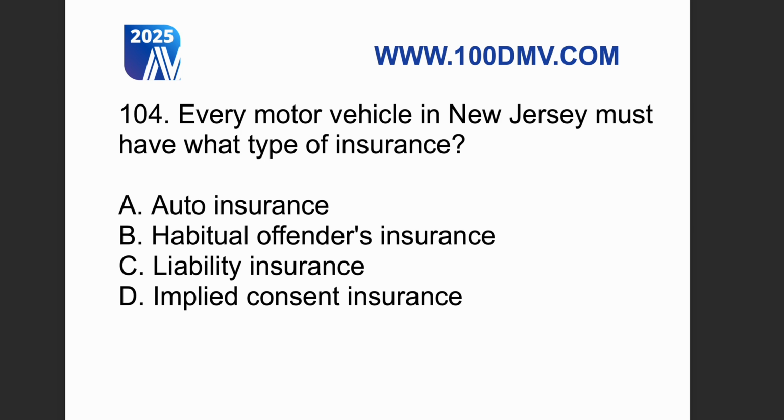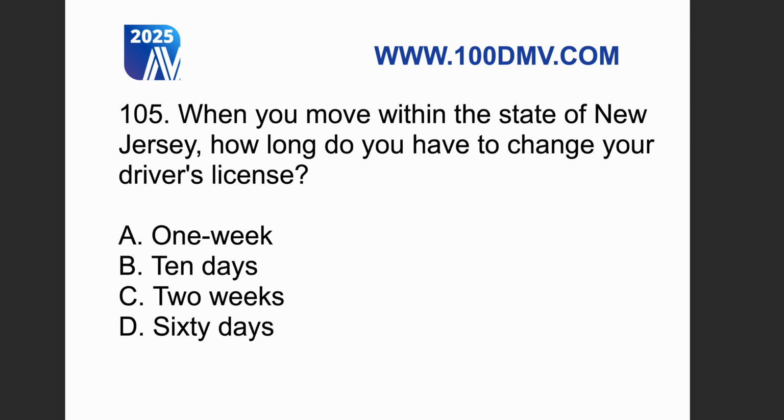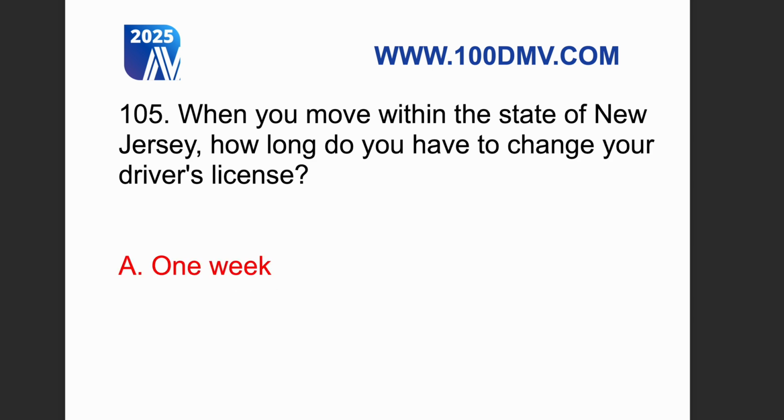104. Every motor vehicle in New Jersey must have what type of insurance? A. Auto insurance, B. Habitual offenders insurance, C. Liability insurance, D. Implied consent insurance. Correct answer, C. Liability insurance. 105. When you move within the state of New Jersey, how long do you have to change your driver's license? A. 1 week, B. 10 days, C. 2 weeks, D. 60 days. Correct answer, A. 1 week.